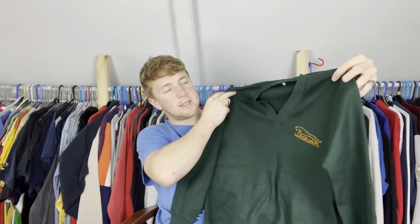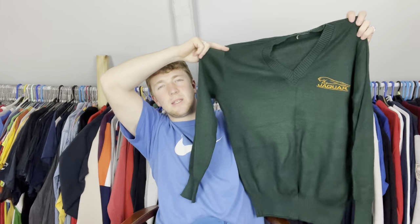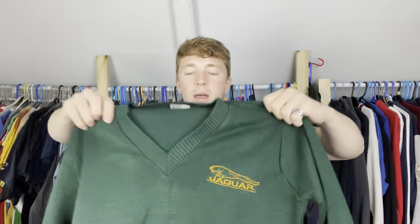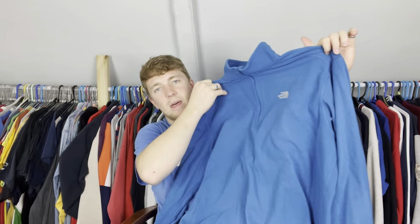Then we got the jumpers and sweatshirts. The first one is this V-neck Jaguar one. I want to say it's at least 90s. I think it's 90s, but it is made in England. It's got one of them sort of really cheapy stick-on tags, but it's just got that really nice embroidery there. I paid £1 for that, hopefully get 15 to 20. Then we got a North Face fleece quarter zip jumper. I paid £5 for that. Again, that's probably 20 to 25.